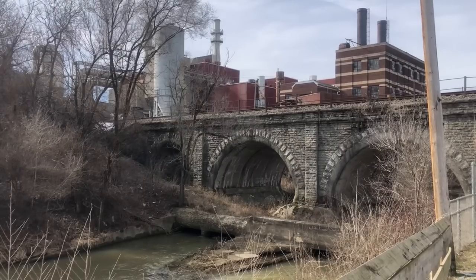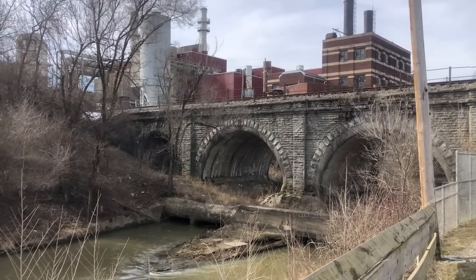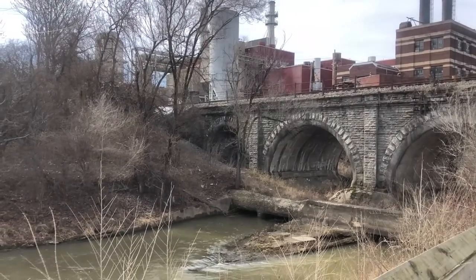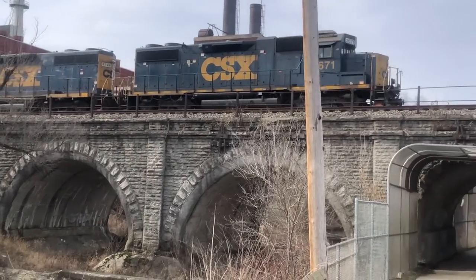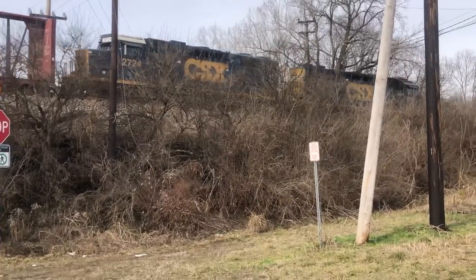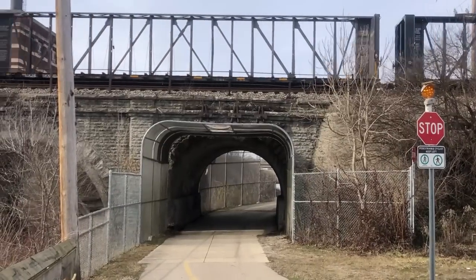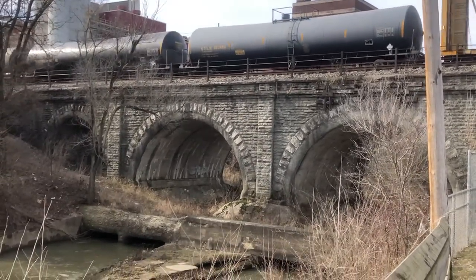There are no railroad sidings for that power plant. There you go. I knew I'd get some questions on that. Nice locomotives on that train. They're on the other track, unfortunately. Always works that way.